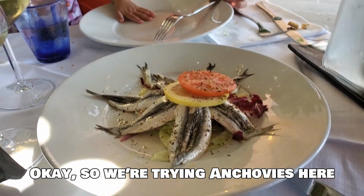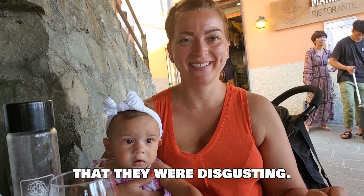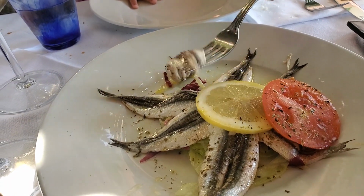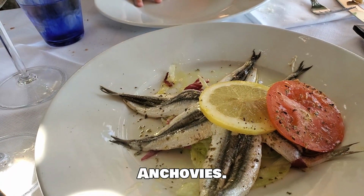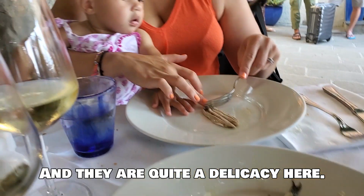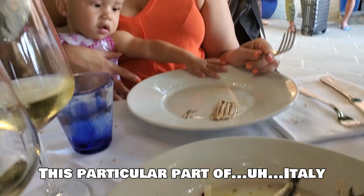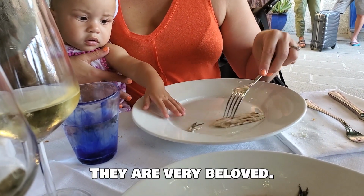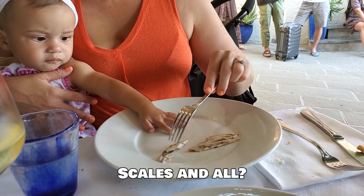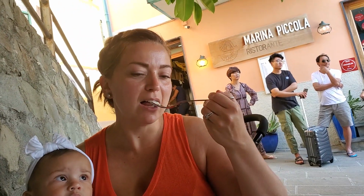Okay, so we're trying anchovies here. And the Ninja Turtles always said that they're disgusting. So let's see what we say. Anchovies. And they are quite a delicacy here. This particular part of Italy, they are very beloved. Scales and all. Down the hatch. Scales? Down the hatch.